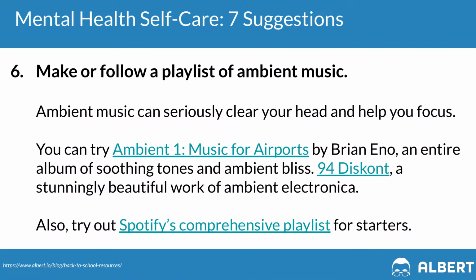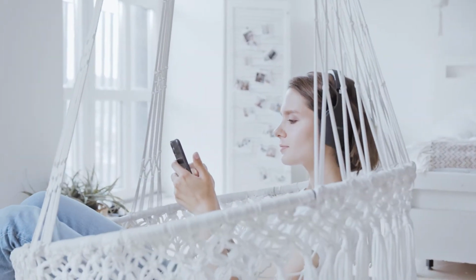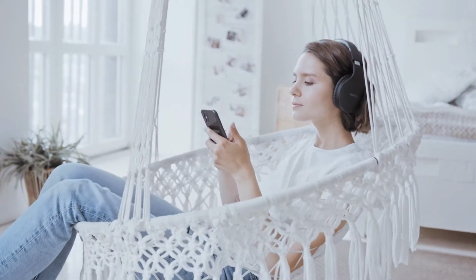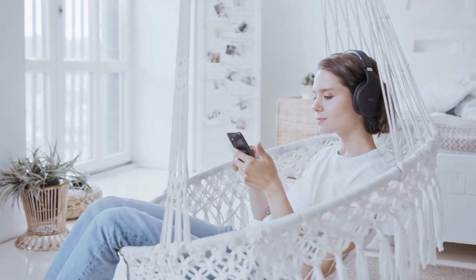Tip number 6 is to make or follow a playlist of ambient music. This might sound a little bit wonky, but it is a great way for you to refocus yourself and also improve your overall self-awareness. There's even music producers that specifically target ambient noises to help with reducing anxiety. For example, Brian Eno creates Ambient One music for airports, which specifically targets reducing anxiety for people that have a fear of flying or just generally get unsettled for flights.